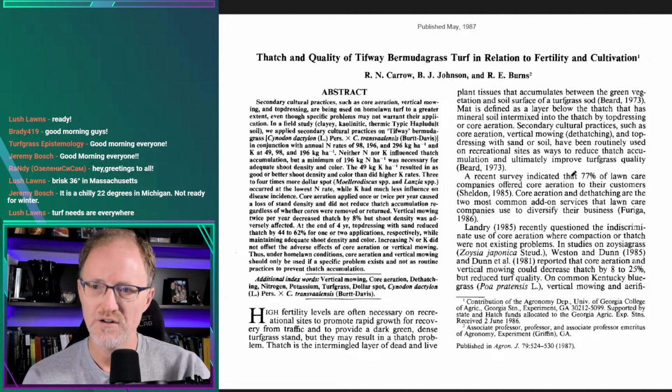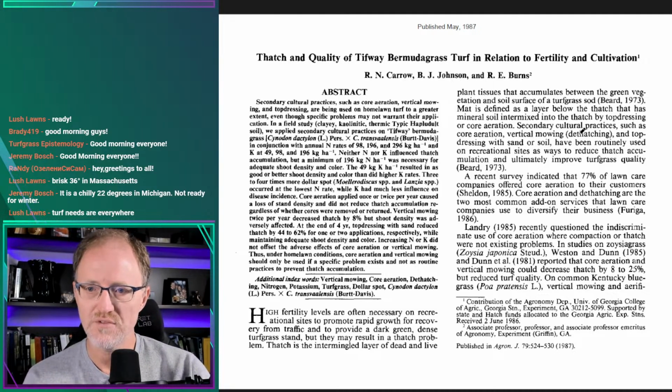Thatch is the intermingled, okay, I'm not going to go over the thatch definition, but it's the intermingled material above the soil surface.